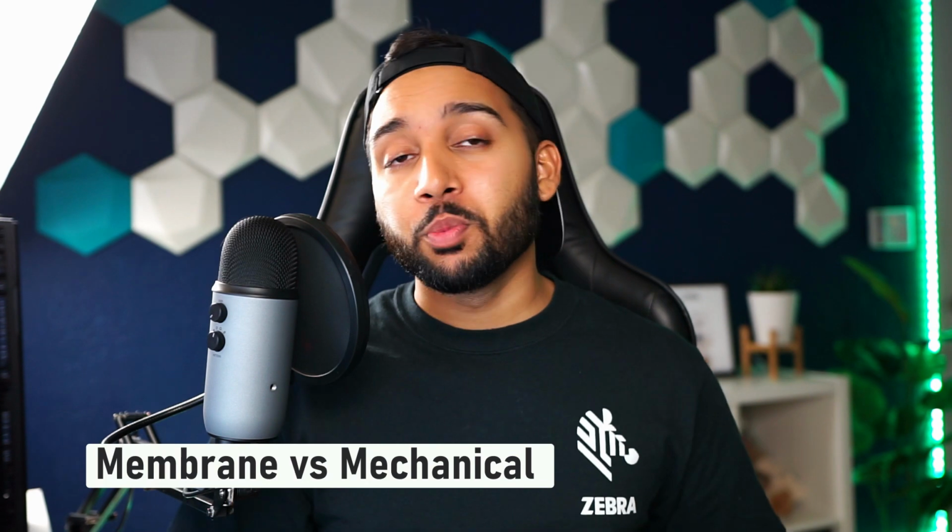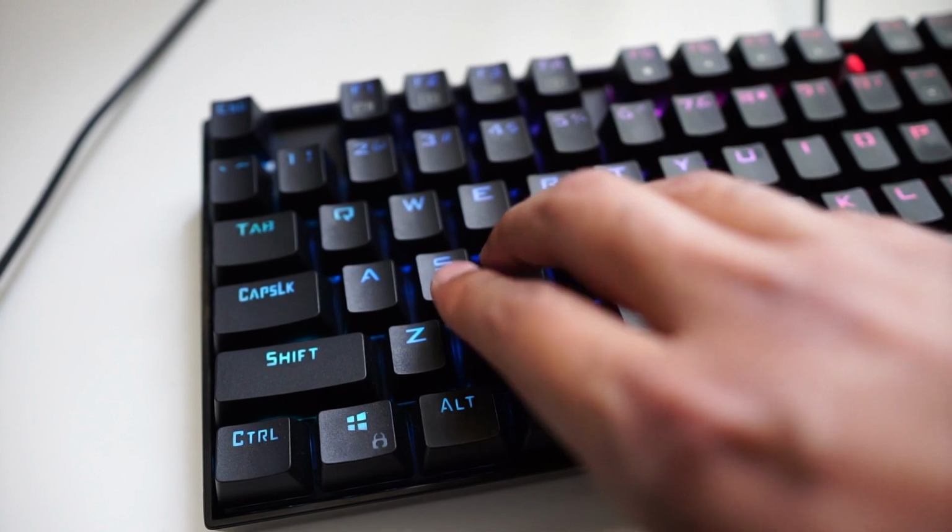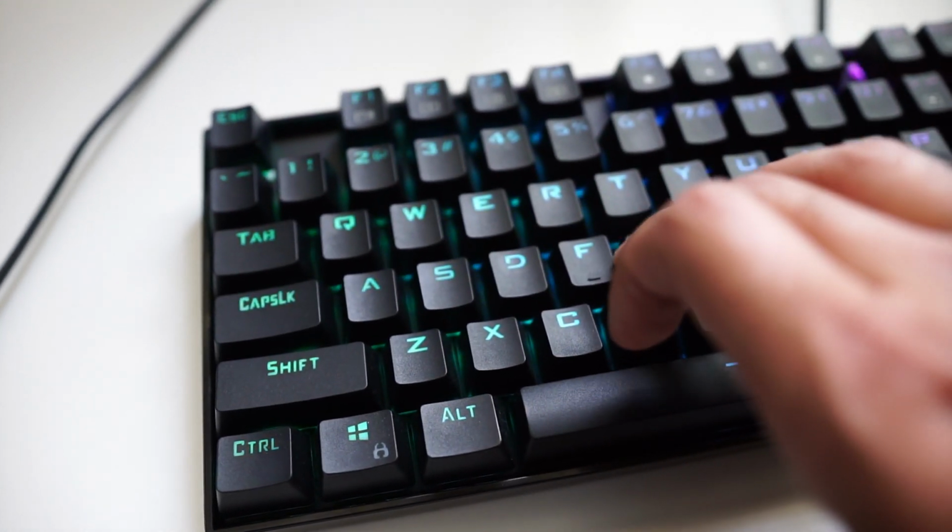Membrane versus mechanical. Assuming you are a reasonable person who has more than $10 to spend on a keyboard, then mechanical is definitely the option here. Especially since mechanical keyboards are much more satisfying to use, they don't get stuck, and they do come in multiple options, which leads us to our next point, which is linear, tactile, or clicky.